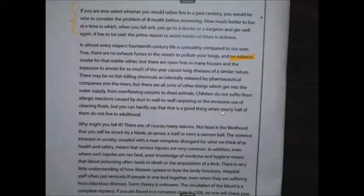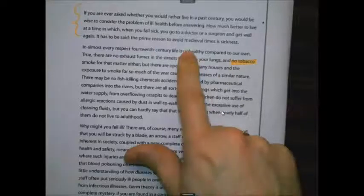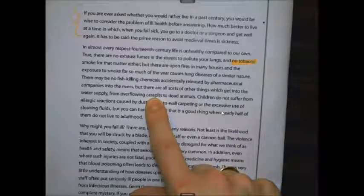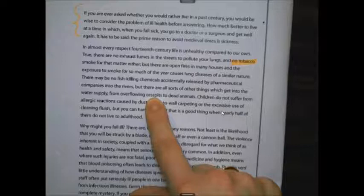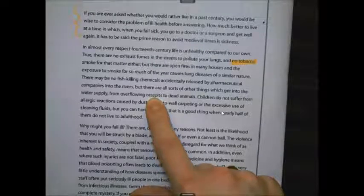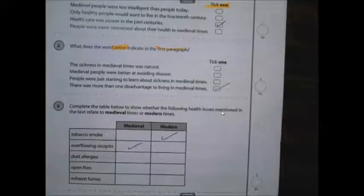Okay, overflowing cesspits. So let's look for that word cesspit. Where would that be? Here you go. From overflowing cesspits. So let's read around that. Let's contextualize that. There may be no fish-killing chemicals accidentally released by pharmaceutical companies into the rivers in medieval times, but there are all sorts of other things which get into the water supply, from overflowing cesspits to dead animals. So we can see that in medieval times people were affected by overflowing cesspits. So let's go back, and yes, that is a medieval problem.